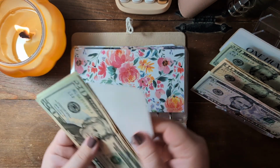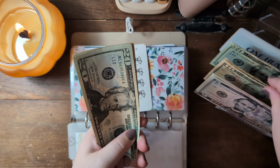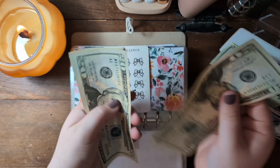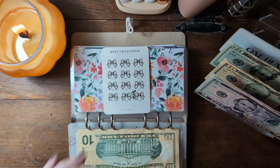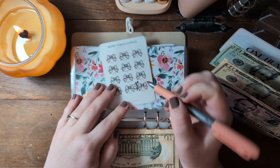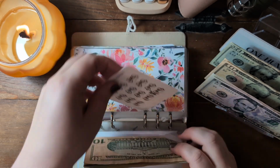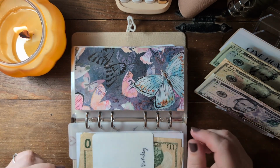All right, and then this little mini savings challenge, we're finally going to color in that bow. So this week it's getting 10. So far we've saved 20, 40, 60, 80, 1, 20, 40, 50, 60, and 70. So finally get to color in this $40 bow. So we have $30 left on this one. I'm so close to finishing several challenges, like 3 or 4.